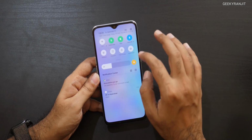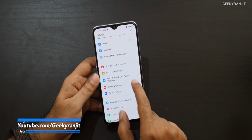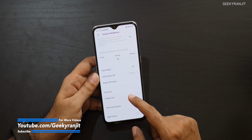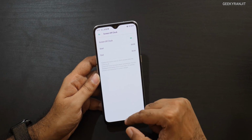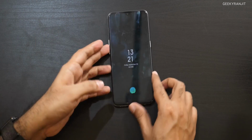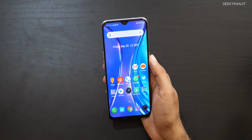It's not known as always on screen, but you have that. By default, it's not enabled, but you can enable it if you go to the settings and then to display and brightness. Here it has this funny name: screen off clock it's called, and you have to enable it. But this is not a full-fledged always on. I'll talk about that in the con section, but yes, you do have this, and I would suggest if you're buying this phone, enable this, because it also shows you when you pick up the phone where that in-display fingerprint scanner is, so it really helps you. But again, let's move on.